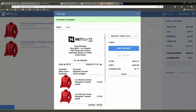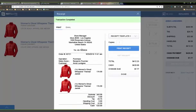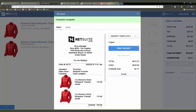Now going back to the transaction quickly. As you can see, Anna was able to buy that Ghost Whisperer jacket. She paid for one, but the other one is going to be sent over, so we're kind of going through the whole omnichannel experience there as well.